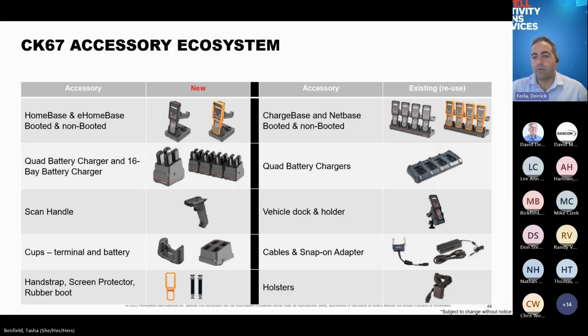And then along with the release, we offer a full suite of accessories, some reusable and some brand new. And so included in the brand new ones, we didn't previously have single bay chargers. And so I'm releasing a standard charge dock and an Ethernet charge dock for the CK67, as well as it's backwards compatible if you do have an inventory or asset base of CK65s. So those could be used as well. I'm also introducing a new charge base for our batteries. So within the same form factor of our 4-bay charging accessory, we'll be able to fit 16 battery slots to charge in that same space, or a 4-bay in a single charge dock as well.